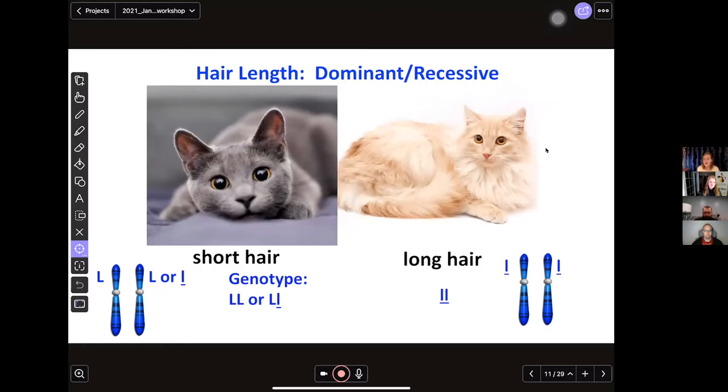Hair length, long-haired or short-haired cats, is controlled by a single gene. And there are two versions of that gene. One version leads to short hair and one version leads to long hair. Short hair is dominant. So a cat that has two copies of each chromosome is going to have the short hair version, the dominant, we call it big L, on at least one of those chromosomes. The other chromosome is either going to have a big L or a little L, right? So the genotype of a short-haired cat is either big L, big L, or big L, little L, where the big L is the dominant short-haired version.